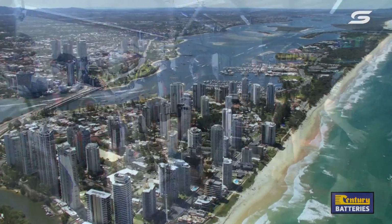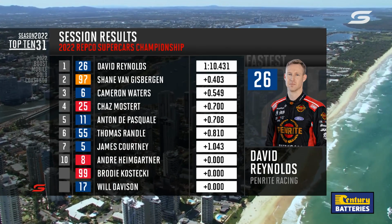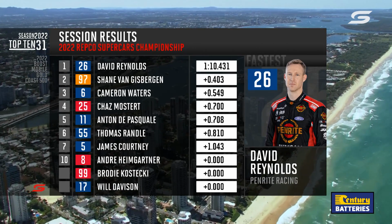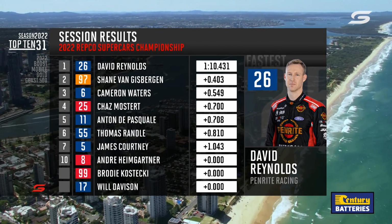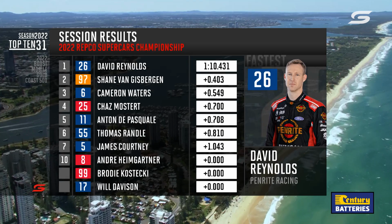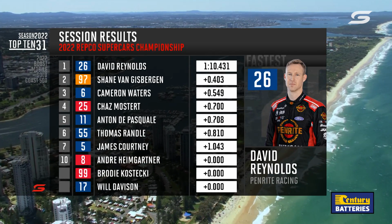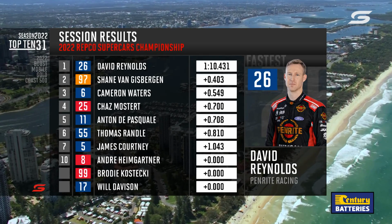Absolutely ecstatic, everybody down there. Alistair McVeigh, he'll be off his head. That's the biggest margin he's ever had for a pole position as an engineer. 0.4 of a second, in fact. Reynolds over Van Gisbergen, and then Waters, Mostert. What a lineup. De Pasquale, Randall, Courtney, Heimgartner, Kostecki and Davison. So the heavyweights are all in place to set up what's going to be a great battle for us.